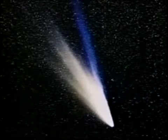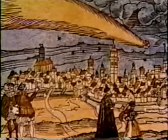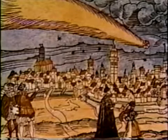Every so often, one of these particles plunges inward to a close orbit around the sun. As it greets the solar furnace, it's transformed into an object of spectacular beauty, with a glowing head and a streaming tail. We call it a comet. In the Middle Ages, comets were greeted as mystical visitors from the heavens. Often, they were seen as evil omens, evoking fear and terror.